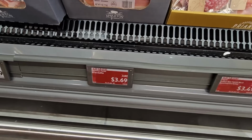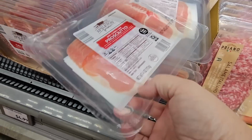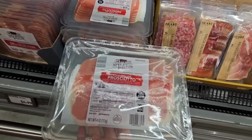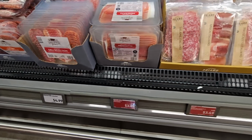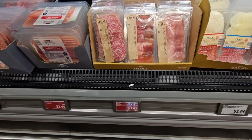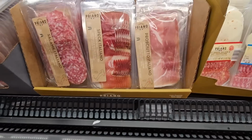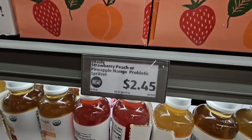At $3.69, I do like the pricing of their meats. The prosciutto, one of my favorites. And they have a good selection here. And really good prices. Like $3.69. This one, you have 3 different ones to choose from. And $2.45.